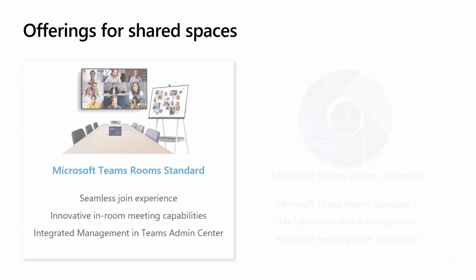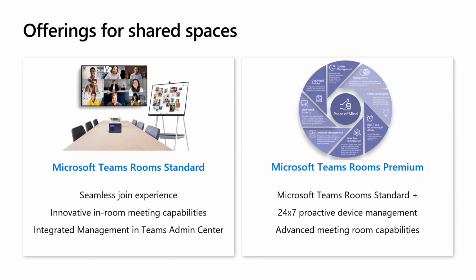So let's talk about how to get started. We have two offerings for shared space devices. Microsoft Teams Room Standard is our offering that enables all of the essential Teams services for inclusive collaborative meetings across all Teams rooms and Surface Hub. As part of this offering, customers have access to a robust device management experience in the Teams Admin Center for Teams Rooms configuration, health monitoring, maintenance, and more.